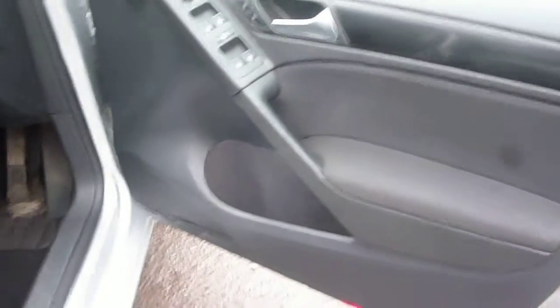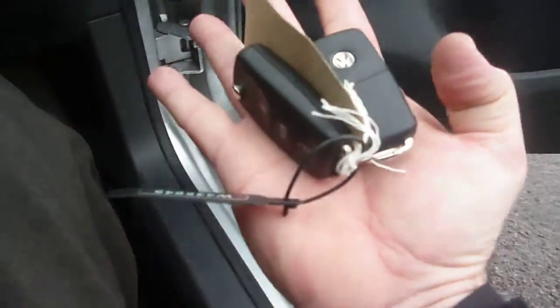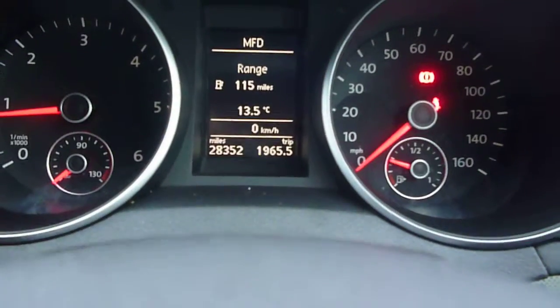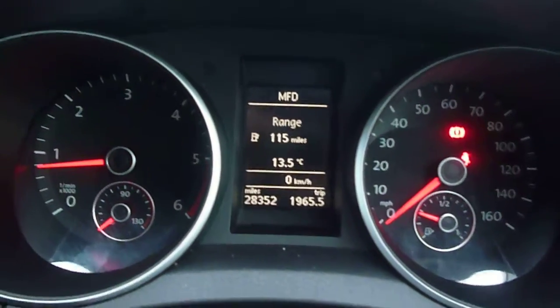Driver's door card in good order. Full electric windows, electric mirrors. It's your black and dark grey upholstery. Needed a bit of a clean, but seems to be free from holes, tears, etc. There are two keys with the vehicle. The exact mileage is 28,352, and there are no warning lights present.